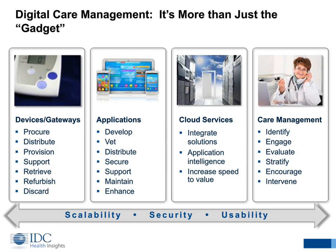There are all manner of applications that run through the digital care management architecture that need to be developed, vetted, supported, and maintained over time. There are the dashboards for both the patients and the clinicians, how user-friendly those are, and if someone has a question, who they call, whether it's the clinicians, the caregivers, or the consumers. So there's a lot of attention to the user experience. There are also cloud services that come into play for integrating these solutions and providing them in a very efficient manner, taking advantage of all the cloud economics, if you will.